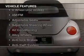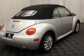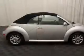Plus, enjoy these notable features that are included in this vehicle. Keyless entry, leather seats, power windows, cruise control, AM/FM stereo, power mirrors, an alarm system.